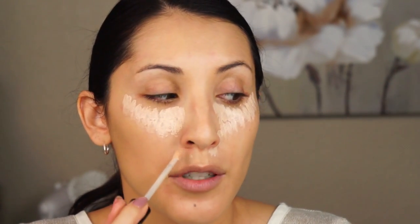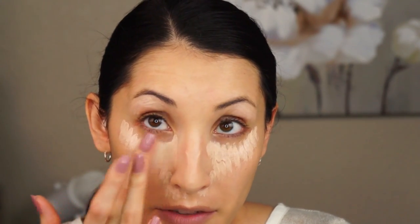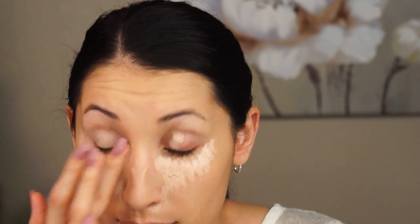And then I bring it down to the side of my nose because I have a little bit of redness here. So I bring it down there, and then whatever is left over I'll put it on my eyelid because I use it as a primer as well for my eyeshadows. And then I just go in with my fingers. Again, you can use a sponge, you can use a brush, whatever you are comfortable with. But I just use my fingers to really work it in there. It takes longer with your fingers, but it really gets it into the skin.